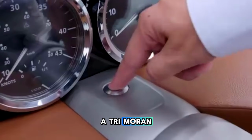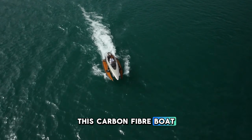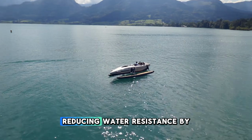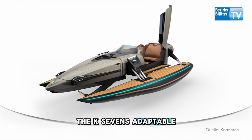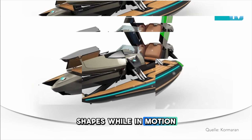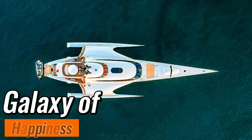Crin K7. The Crin K7 is a revolutionary vessel that combines the speed of a monohull with the stability of a trimaran. Built using Formula One technology, this carbon fiber boat is designed for both speed and fuel efficiency, reducing water resistance by up to 80%. The K7's adaptable design allows it to shift shapes while in motion, making it one of the most innovative boats on the market.